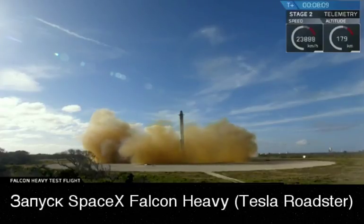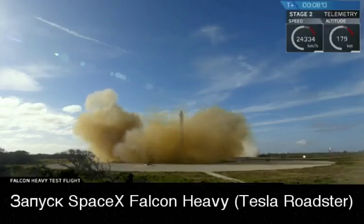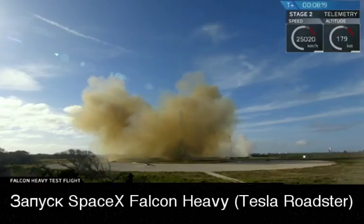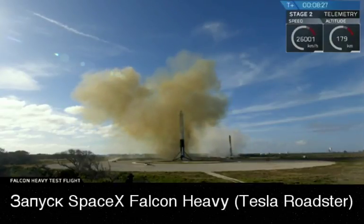And the Falcons have landed. LZ1 and LZ2, both side boosters have touched down. Landed at landing zones 1 and 2, near Cape Canaveral Airport. And coming up very shortly, the Center Core will be attempting its landing on the autonomous spaceport drone ship.